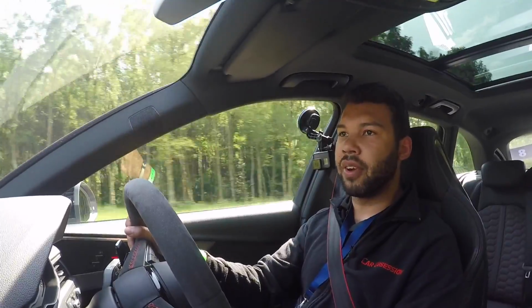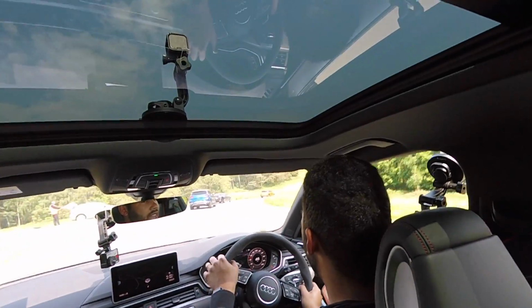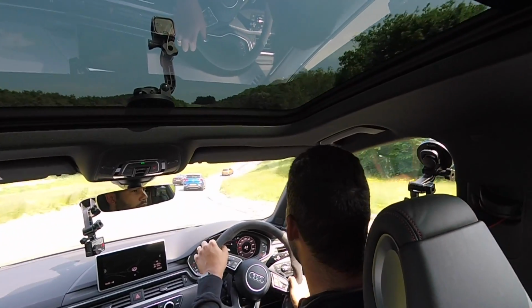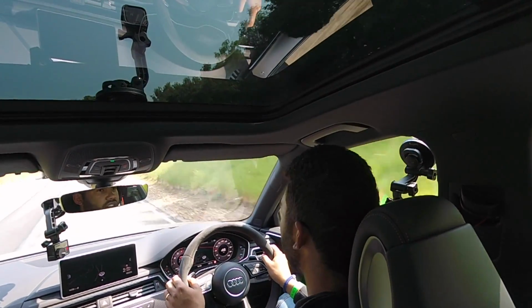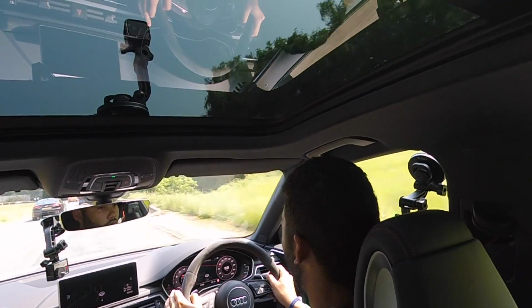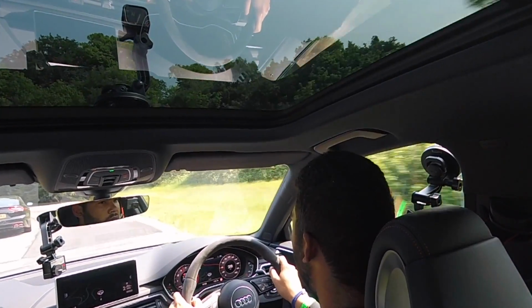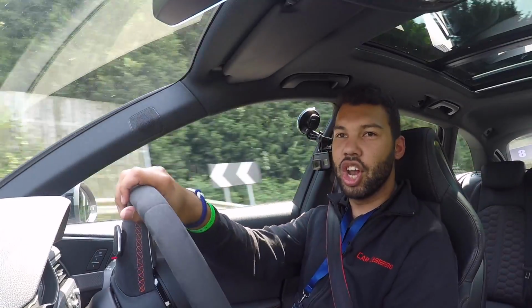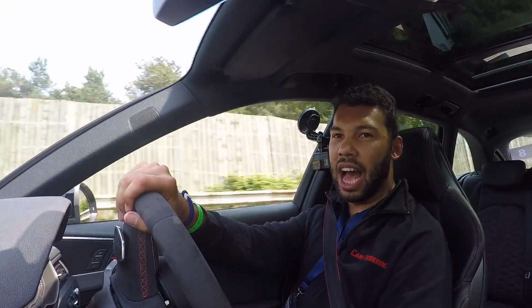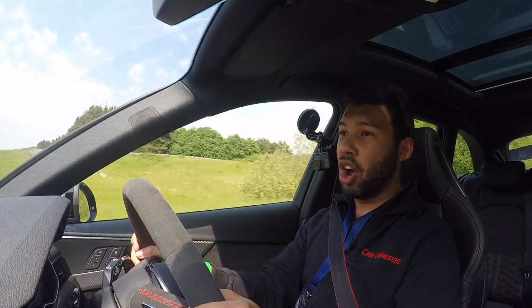And the power delivery is pretty brutal. It's very linear. Oh, brakes are good as well. It's very linear, and all you have to do is just put your foot down and you get a surge of power. My word, this car is ballistically fast, and I'm indicating for no reason. Why am I doing that? No idea. But Audi has confused my brain. I've only driven it for a few moments.